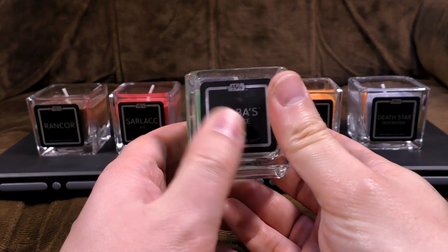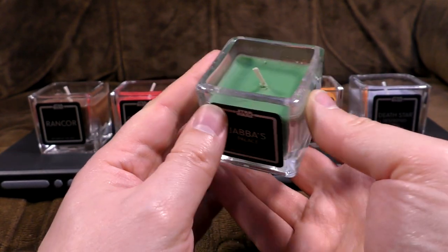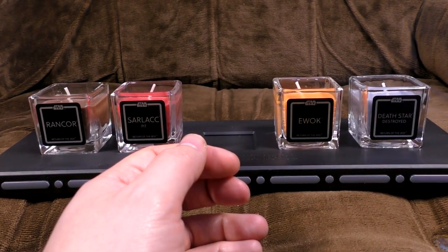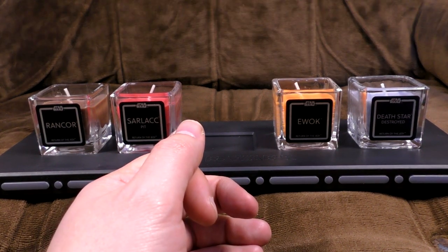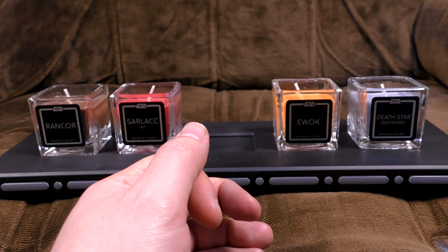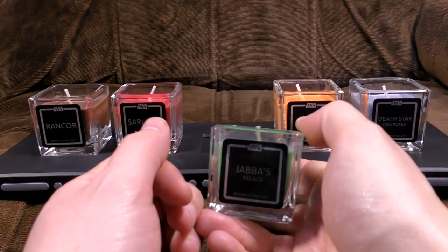Jabba's palace. Oh, this is going to stink like a bastard, isn't it? Jabba's stinky old palace. I imagine that smells of, like, incense and sweat or something. Yeah. Ooh. No, it's very floral. I've smelled this before somewhere, and I cannot put my finger on it. Yeah, it's a bit soapy. Bit air freshenery. Slightly soapy air freshener.